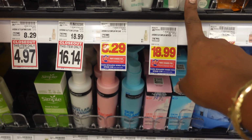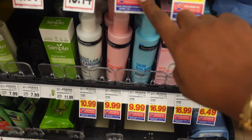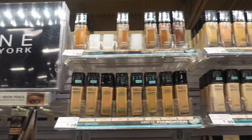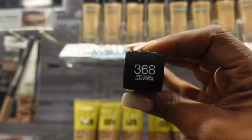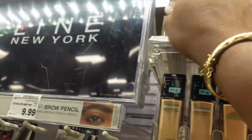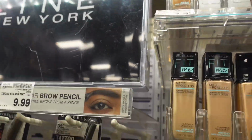So today we're going to be doing some self-care shopping. It's so many things I was running out of, especially like my facial cleanser. So that's the first item I got. But we're just going to be getting all type of self-care, hygiene items today. Today is just all about me and just like restocking on all the things that I need, you know, to keep my appearance up, to keep my hygiene up, and etc. So stay tuned.